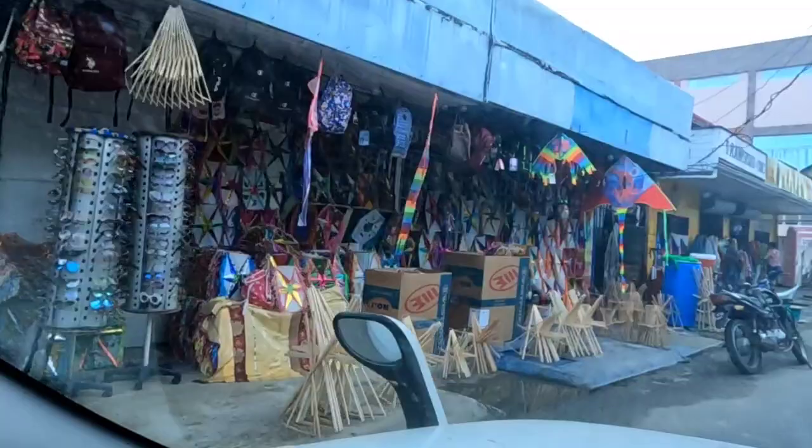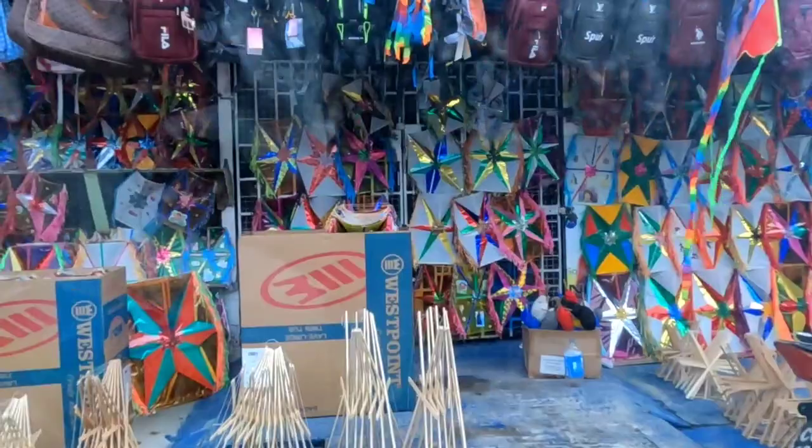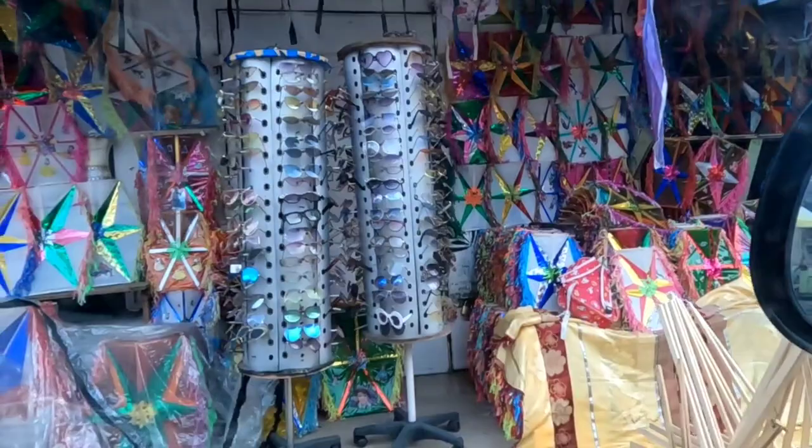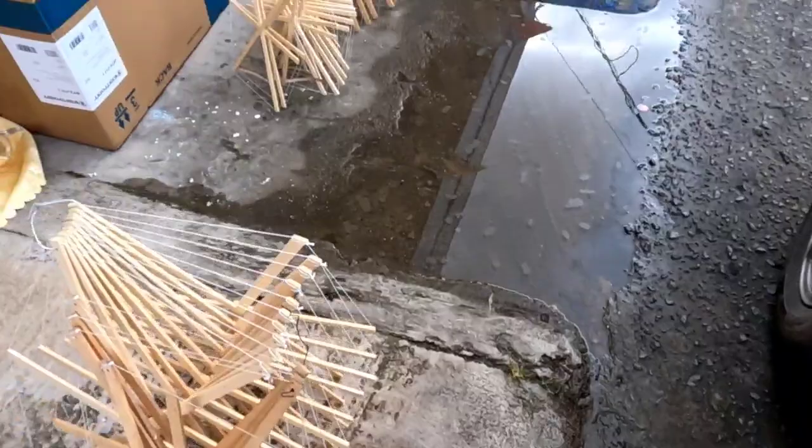All different sizes. And they also have ready-made board kites. But we want to make our own, huh? Yeah. How about this one? This one looks good.